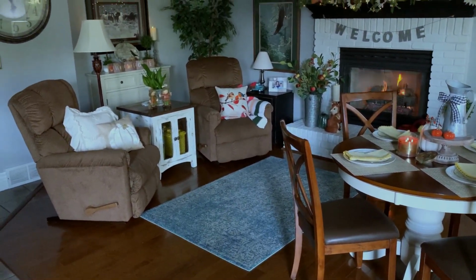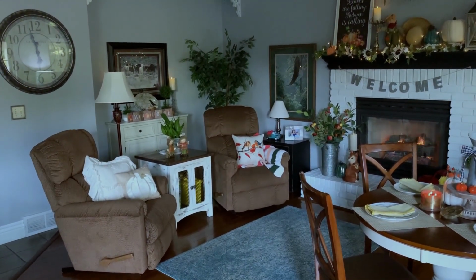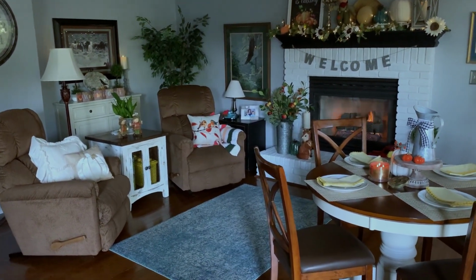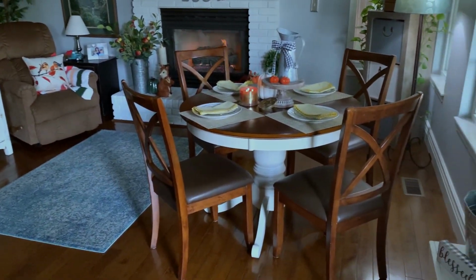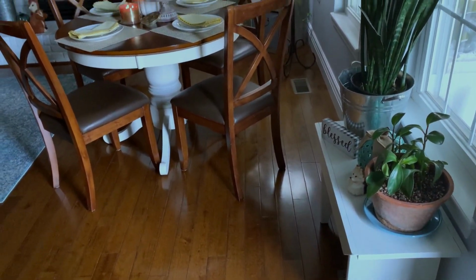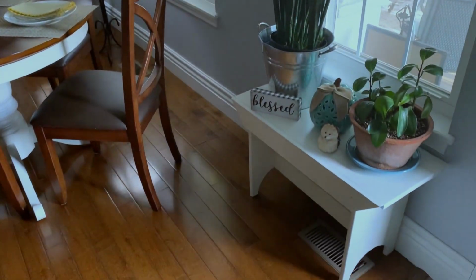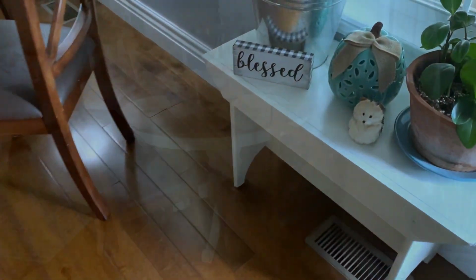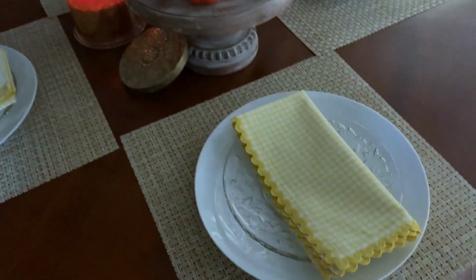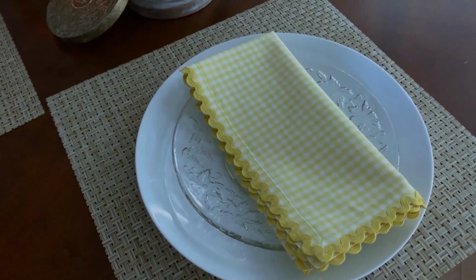I have these lovely recliners, and I say lovely because they're so comfortable. I can't say that they are the most attractive chairs I've ever seen, but they are certainly comfortable, and reading before a fire in the fall and the winter and so on is just so nice. Here's another little grouping of plants that I have right here on this bench. And a little hedgehog, isn't he darling? I did set my table for the tour. And oh my goodness, look at these darling yellow gingham napkins with the bric-a-brac trim on them.